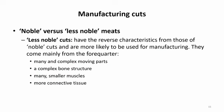Now we go to other cuts. We call them less noble cuts, cheaper meats, like that. And these have reverse characteristics from those which are called noble. And normally these are suitable for manufacturing, for processing, instead of for consuming as fresh meat. And they come mainly from the fore quarter of the body.